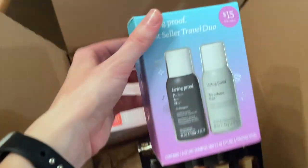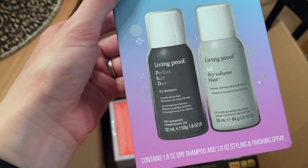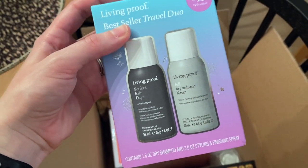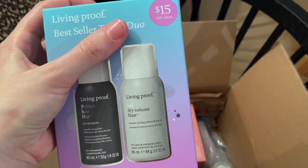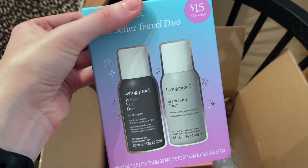Okay, starting with this, I got the Living Proof Bestseller Travel Duo. This was 15 bucks and it comes with this dry shampoo, which is my ultimate favorite. In fact, I have a macho bottle of this right now and a regular size because Living Proof was running some deal not too long ago. And then I also love their full dry volume blast. It's like a volume spray, texture spray kind of thing, instant lasting volume and texture. There you go. I didn't have a travel size dry shampoo and I needed one.